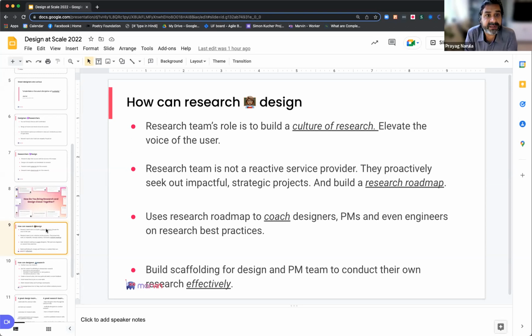Because the biggest impact that you can make today in your company and in your organization is to build a culture of research. And to do that, you need to come out as a research team. We need to come out of a reactive service provider mentality. If we as researchers are always reacting to the demands of the product and the design team, we're not doing our jobs.